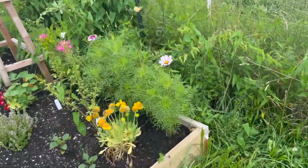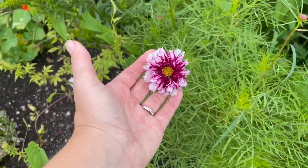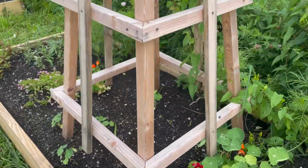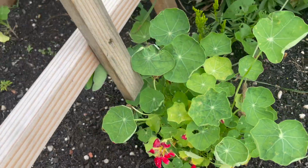Oh, look at how pretty. Oh, let's see. Is that a double click? Look at that. The celosia, the cosmos. Look at how pretty. Yeah, there's another one I planted in. So this is looking good. And again here, look, finally the nasturtium is getting going, and I'm hoping it's growing up.